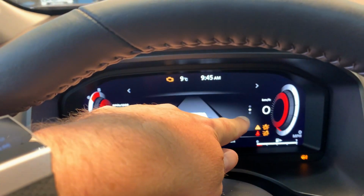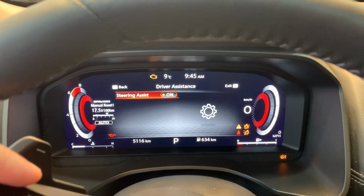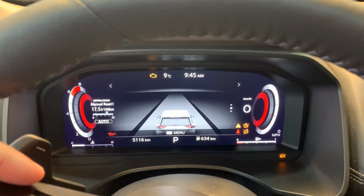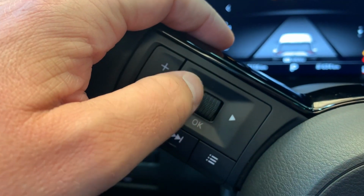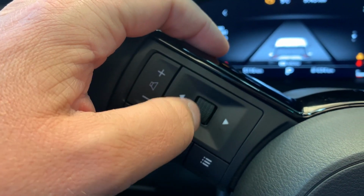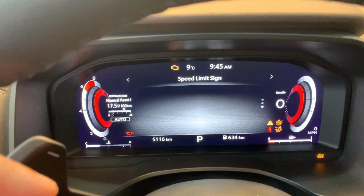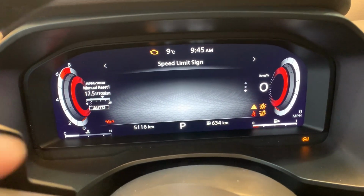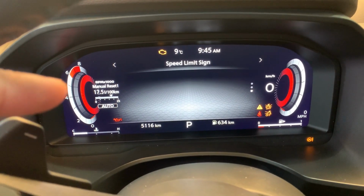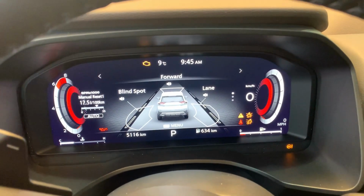Now I can see 3 dots over here. So as I move up or down, oh, I hit the button too tight there. So our controls here have switched. Previously we had an up and down. Now we've got this little dial here. So I'm just going to roll this down. Speed limit sign will post up what the speed limit is as you pass by it. And then if we go back up, we've got all the visual cues to go with that.